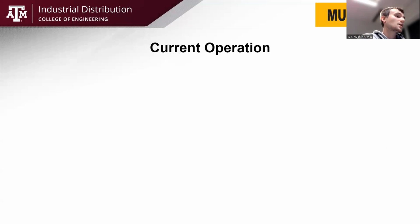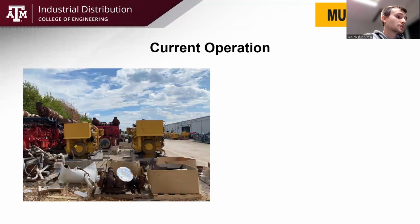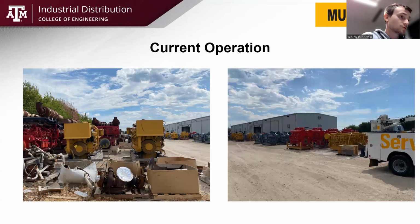For context, the current operation, this is the north side, as you can see, and this is the south side of the storage yard. Now, the key issues I'd like to point out is these are different types of engines. They're different types of models. Within each model, they have different types. Therefore, they're not unique in one sense where there could be a unified solution. Each engine has different ports, different shafts, different openings. Therefore, they need to be meticulously covered, and that is time-consuming and very hard.